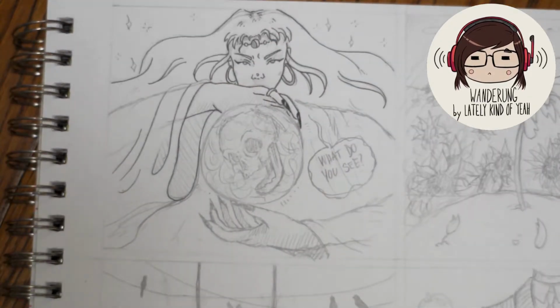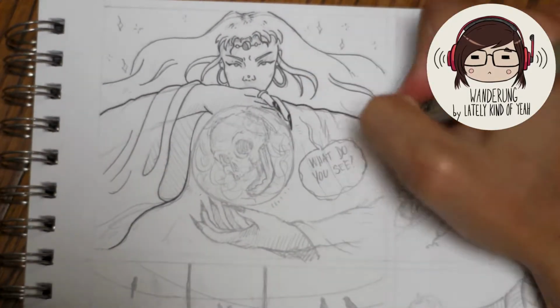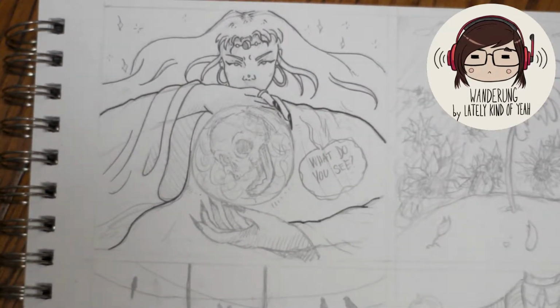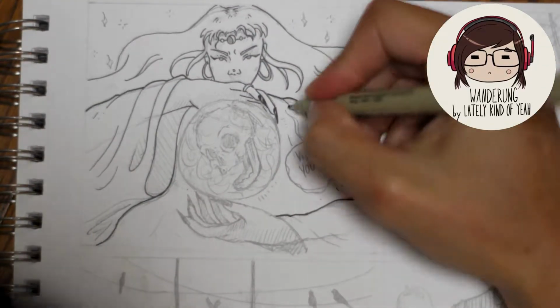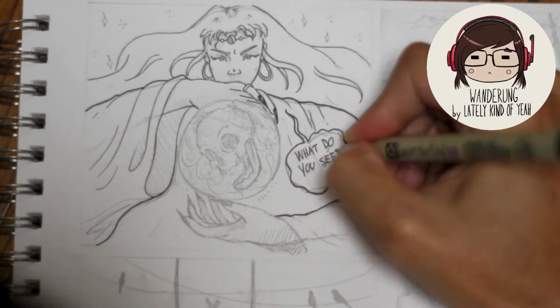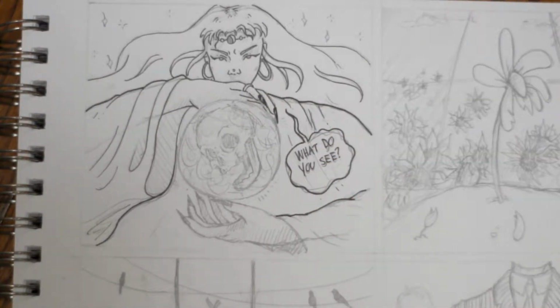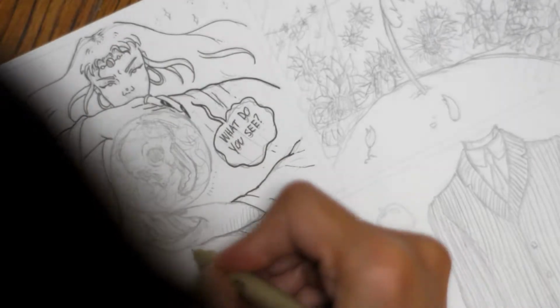But once I found that photo, I knew I wanted to challenge myself to redraw it. So that's what I'm doing now. And you can definitely see how much I've improved from whenever that photo was taken until now. It was definitely a really big confidence boost.